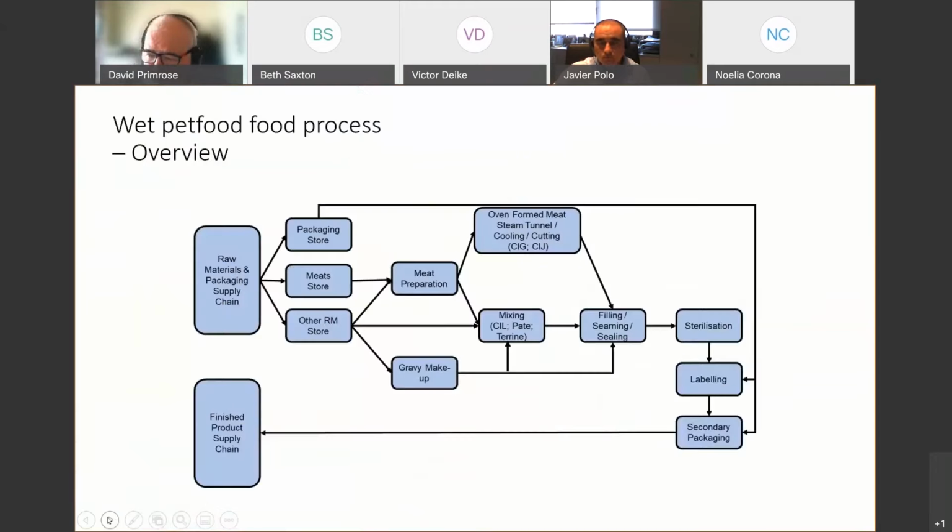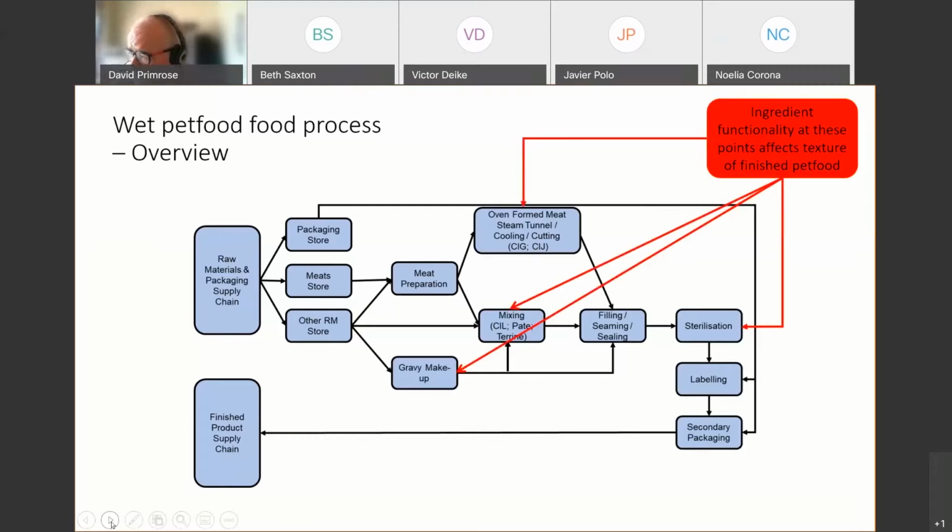So this slide shows a brief overview of the overall pet food process. The reason why I am showing you this slide, many parts of it are not applicable to the discussion today, but I think it is important that we understand what parts of the process we require functional raw materials, for example, spray-dried animal plasma. So I will indicate where on the process that we see functionality as being important.